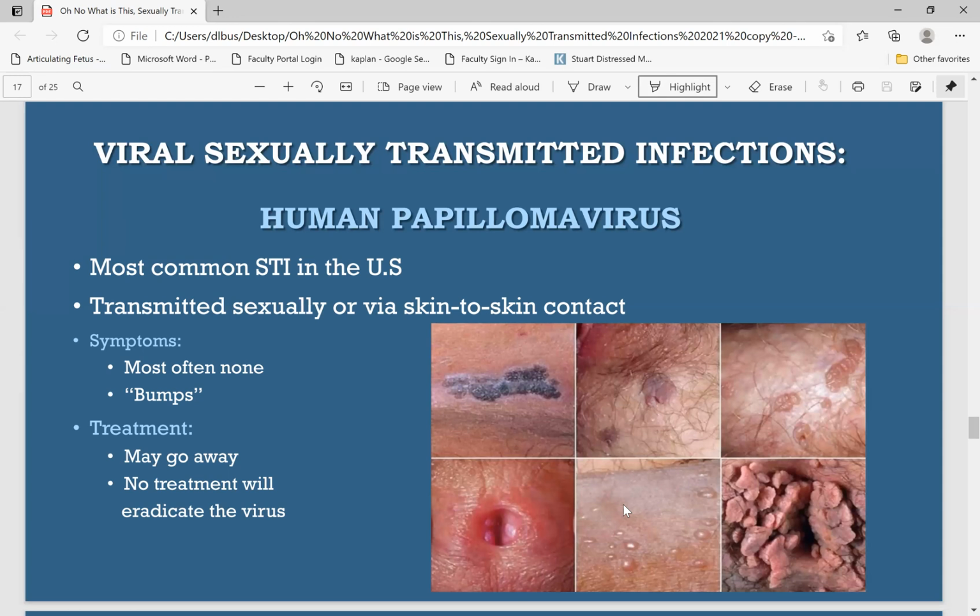Treatment: they never go away. We can try to surgically remove them, or we can try to freeze off the little bumps. However, they never go away, and they do come back. But removing them may help with some of the symptoms. But remember, they will come back because it's a virus.